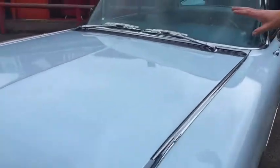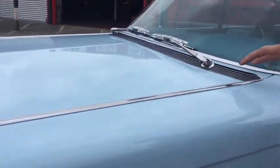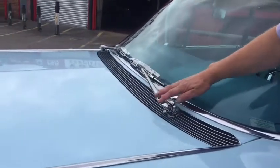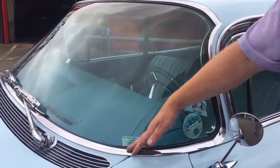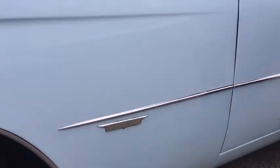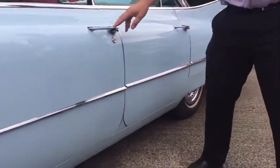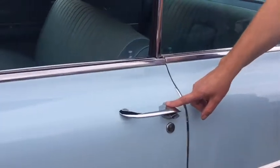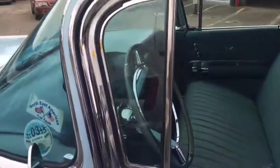Paintwork on the hood is good. All these stainless mouldings here are exceptional. Wiper arms, all good. All the windscreen surround rubbers are in nice condition. Door mirrors, again, these side fender and door mouldings are all no dings, no dangs. Chrome on the door handles, very, very good. Door surrounds, all nice. Paintwork on the roof, very, very nice.